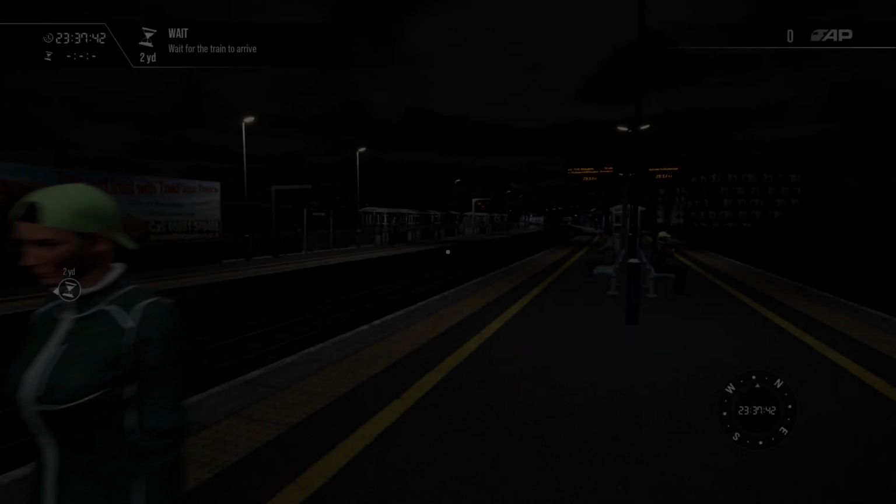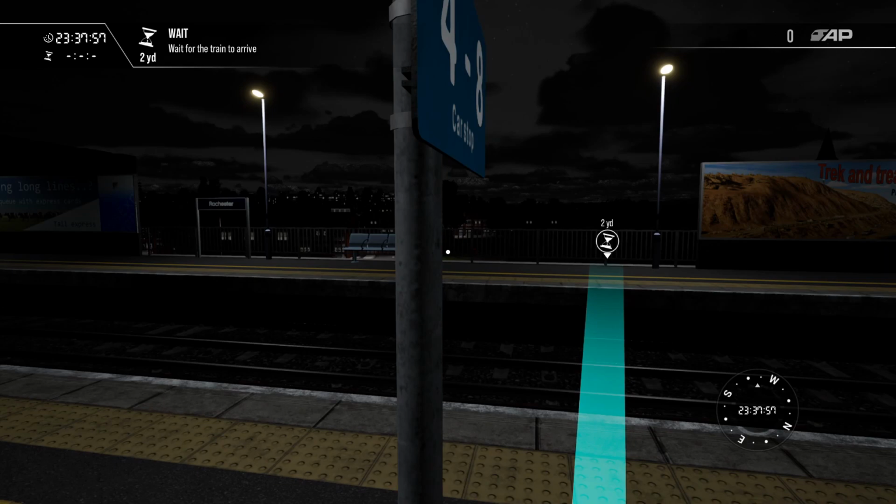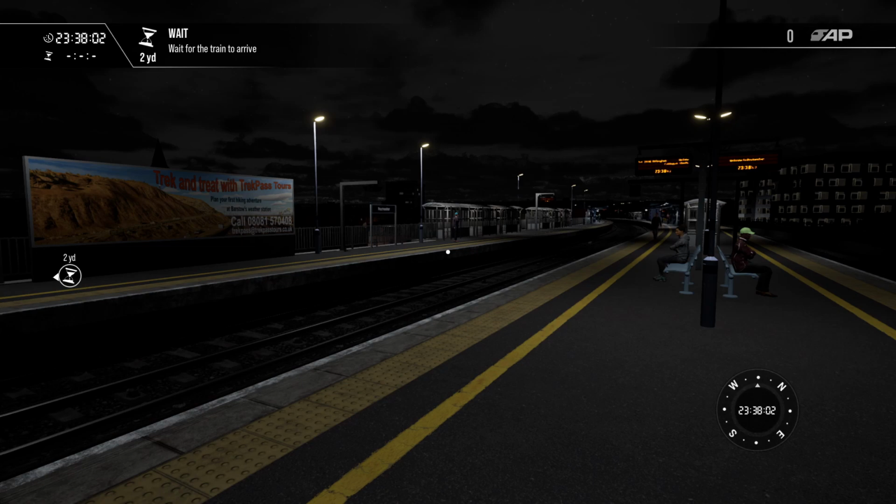We're here on Southeastern Highspeed here at Rochester Station. We're currently awaiting the class 4659. This is the empty evening scenario here. We're just going to do a few quick stops and then we're going to call it a night and head over to Gillingham Depot. Alright, here's our train pulling in now.